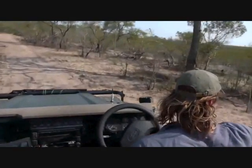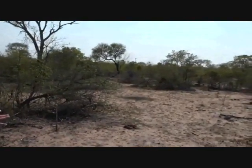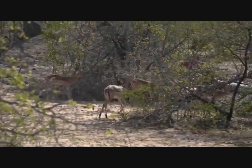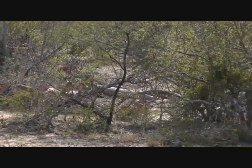Why, the impala believed me. They thought, where's that lion? My goodness. Yeah, see, the impala believed me. For once, an animal believed my lion roar.